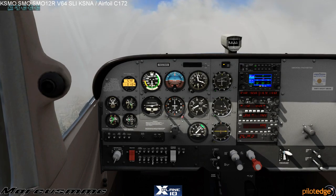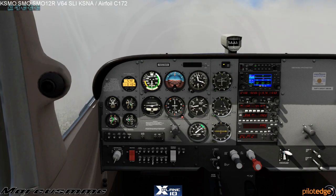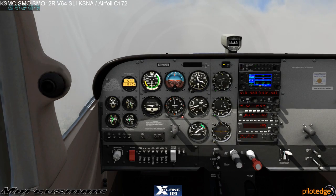Boy, all of a sudden I can't trim out. Not sure what I did. Okay, but we're alright. We got the localizer. Glide slope's coming down. Still descending.